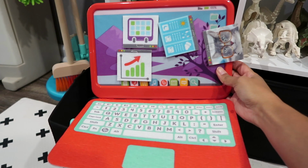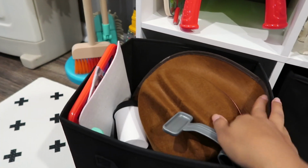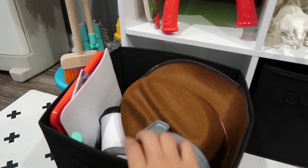I was able to find this after Christmas last year. I think it was like 20 bucks for the whole thing. But he absolutely loves it. It's so cute. And it comes with a little cell phone. But like I said, he has all of his play stuff in here.